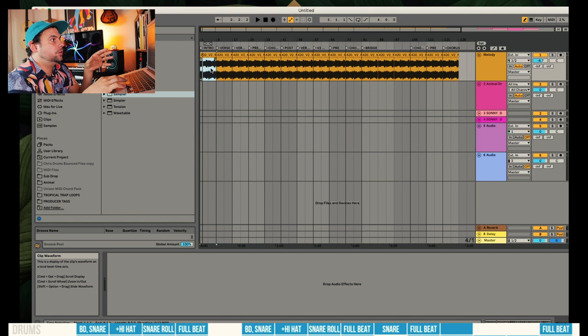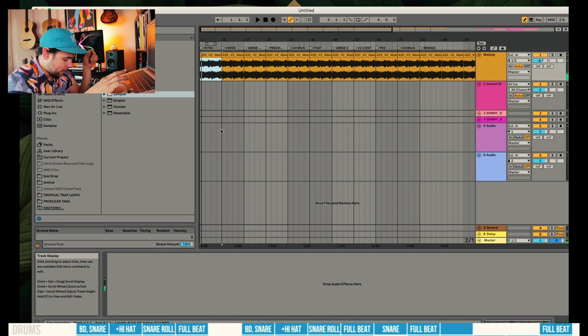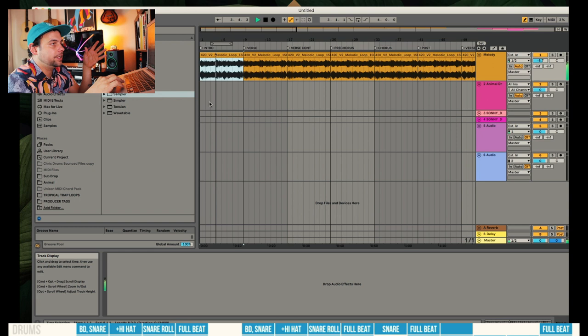If you look at the top, I went ahead and made these little markers following exactly what the template shows: intro, verse, verse continued, pre-chorus, chorus, and so on. So you can just go down the line and follow exactly what it says here. For the intro, it has nothing. So that's where you would first hear the melody. This is where you get introduced to the first aspect.